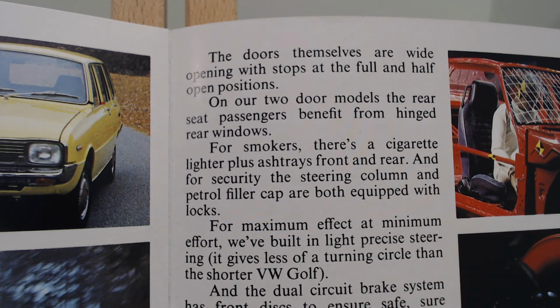I guess that's what it was showing us in that unusual door opening, although you'd think you'd have this text on that page, but there we go. On our two-door models, the rear seat passengers benefit from hinged rear windows. For smokers, there's a cigarette lighter plus ashtray front and rear.